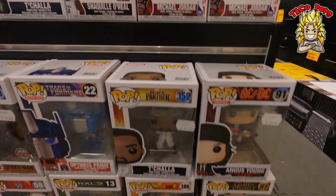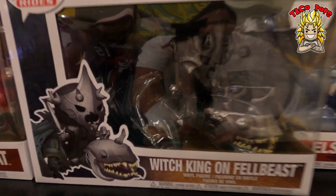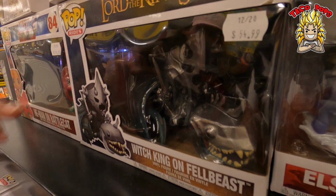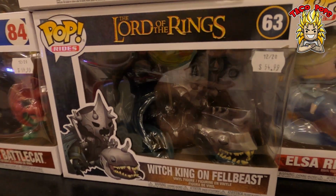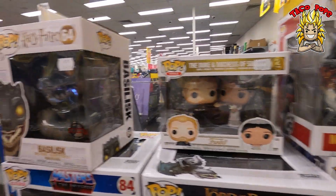Oh, Crotchman. The Witch King. Oh, that is so sick. Are you serious? That's awesome. Are you serious? What? Are you serious? That's sick. $55. That's sick. Oh, the Basilisk from Harry Potter.